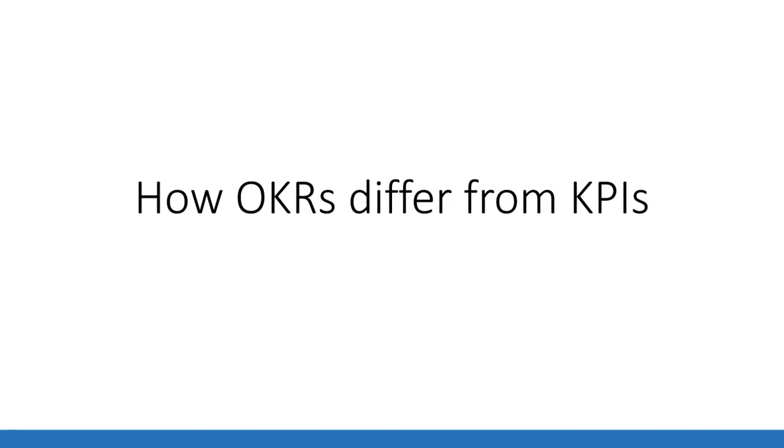When I was explaining the OKRs, I'm sure you would have gotten one doubt. These OKRs look very similar to KPIs or key performance indicators. Are KPIs and OKRs one and the same, or are they different? Let's understand the difference between the two in this session, because this is very fundamental. Without a clear understanding of the distinction between the two, you cannot really succeed in implementing OKRs.